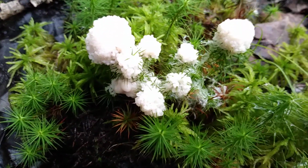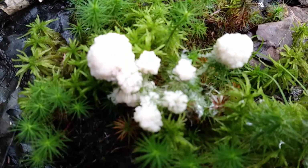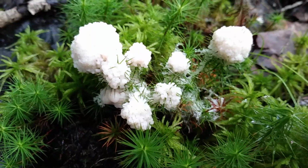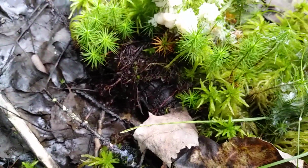There's an interesting looking mushroom over here I want to check out. Oh wow, what the hell is that? That appears to be some sort of fungus, but I don't know what. Oozy. It's like attacking this moss or something. Maybe not attacking it. Definitely living off of it. That's bizarre. Oh, they're like eggs of some sort.